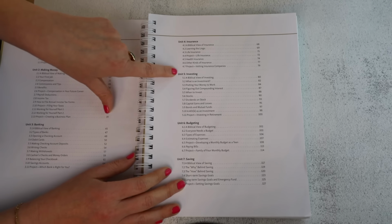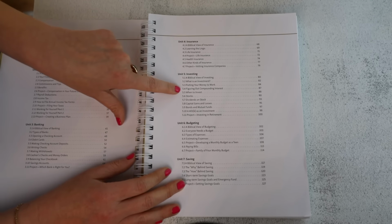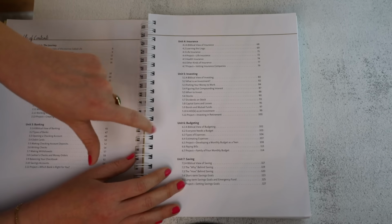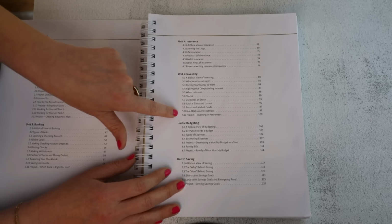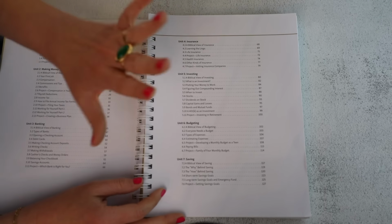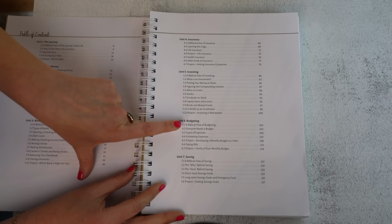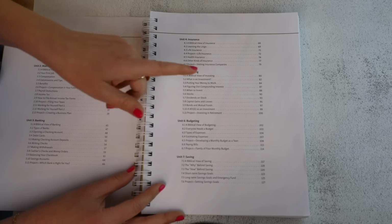Same thing here, investing. So we're going to talk about a biblical view of investing, putting your money to work, figuring out compounding interest, when to invest, stocks, dividends, capital gains and losses, bonds and mutual funds. Honestly, I feel like there's a lot of adults that could stand to take this course who feel like they really missed out. Me. Hello. Hi. Okay. Also investing in retirement, sorry. And we're going to talk about 401ks, investments, etc.